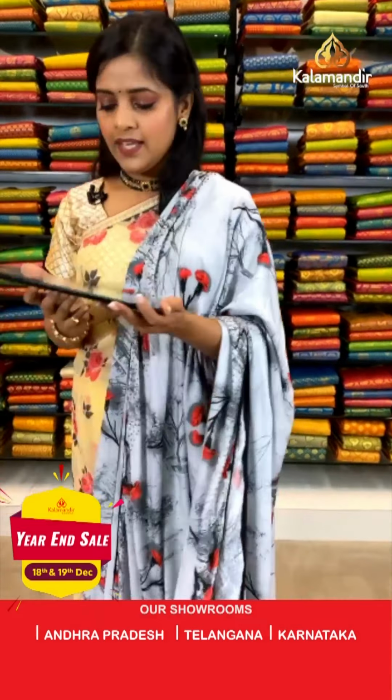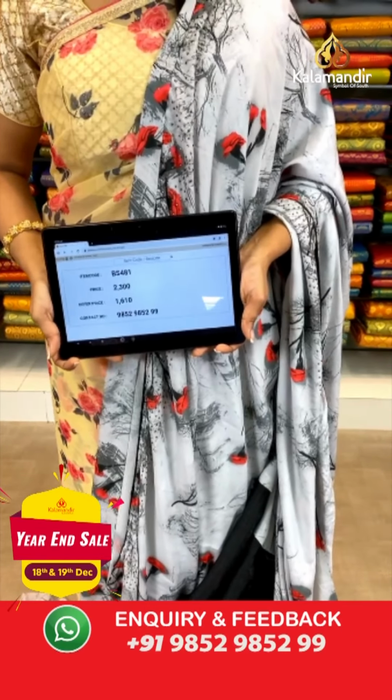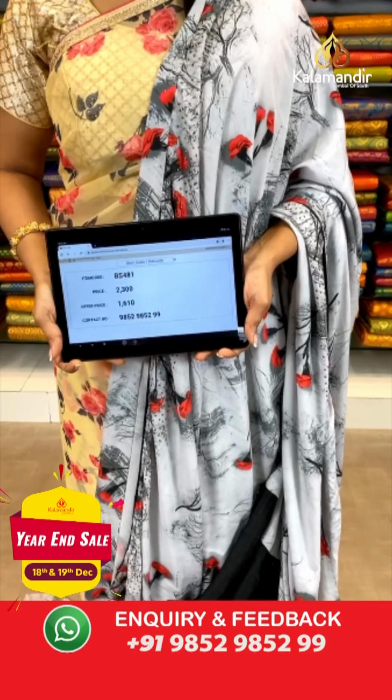Let's check out the pricing details. Saree code is BS481, actual price 2300 and offer price 1610 rupees.